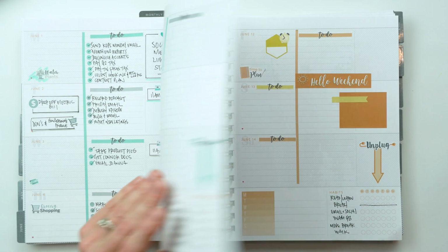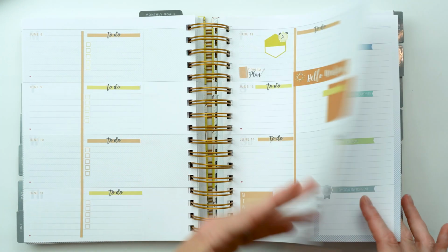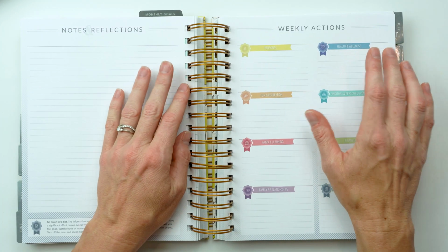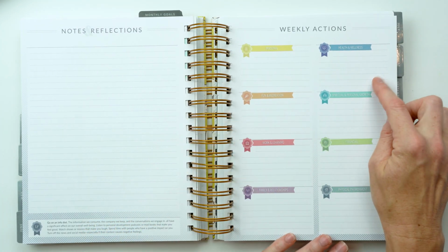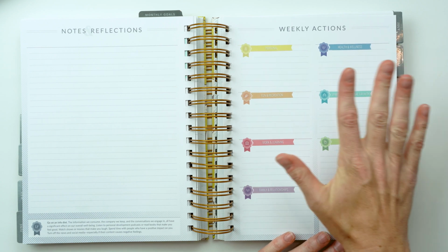So I'm going to mark that off again. Okay, so let's go ahead and get into prepping for the next week. I just want to show you a little sneak peek. Again, this is going to go out before new releases, so if you watch it, we have goal category header flags for the weekly action pages.